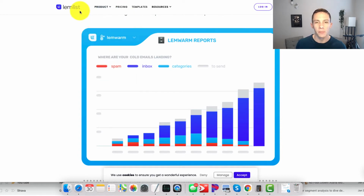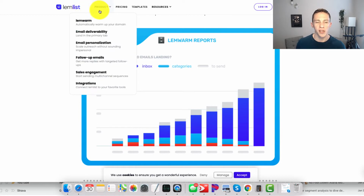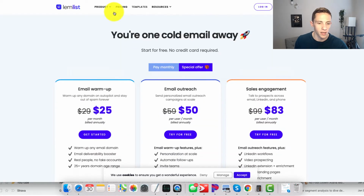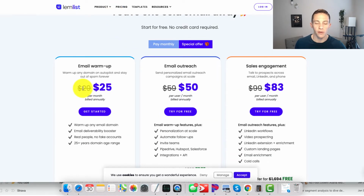So it's not Lemwarm, Lemlist is the name of the product. It's actually a cold email outreach tool, but I use these for even emailing my list, or email addresses that I use to blast to my list. I always have them connected to Lemwarm. The product itself costs, what does it cost? $30 a month for each email address that I'm using.